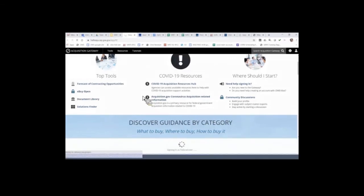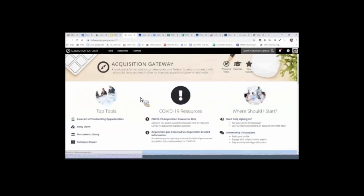And conveniently, this website, like the D2D dashboard, authenticates the same way. It uses your CAC card. So it didn't even bring up a workflow, probably picked up my other login. But anyways, eBuy Open is the tool I wanted to show you. This is only available to government employees. If you are a contractor, you will not be able to get into this.